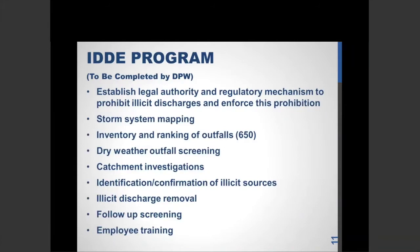Our IDDE program is designed to avoid us contributing to any more of these impairments in town. IDDE stands for illicit discharge detection and elimination. We have a full program under the DPW and under our stormwater permit. A bunch of things are required, and first was to establish a bylaw so we have legal authority to fine or enforce against any dumping, which we do have.